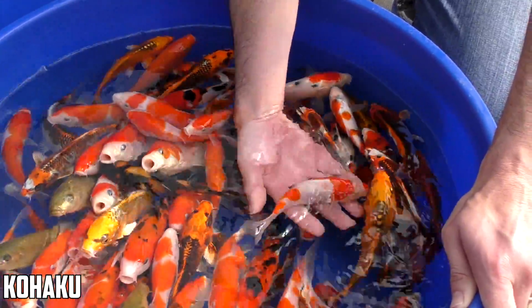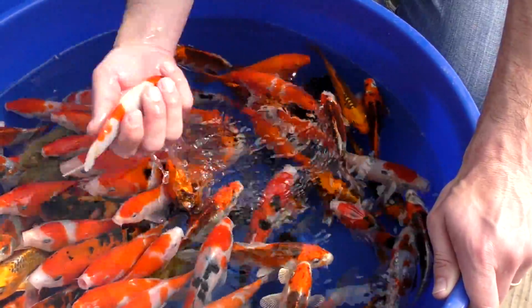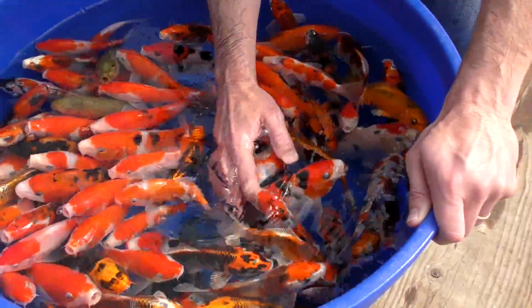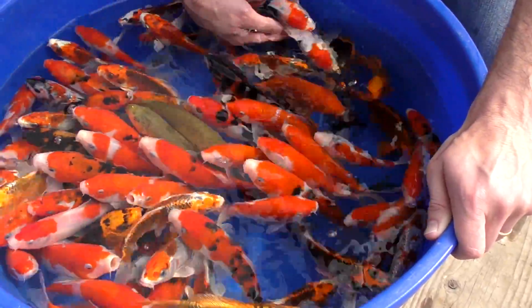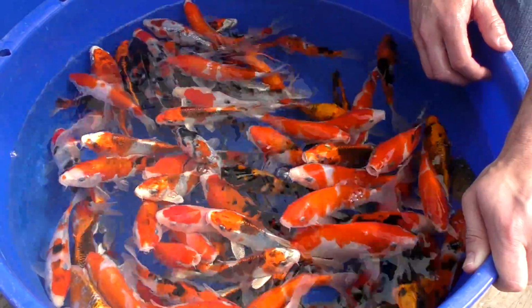It's got some steps to it. It's got kuchibeni. It's got that red on the nose there, which is really popular. So we'll hang on to that guy. Let's see what else we got in here that's super cool. I saw a sanke a minute ago that I thought was pretty cool. It had really good sumi.